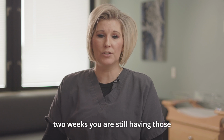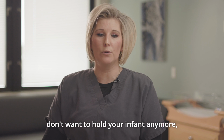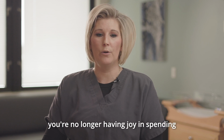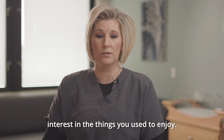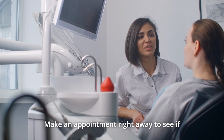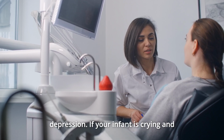If after 2 weeks you are still having those feelings and you are now noticing you don't want to hold your infant anymore, you're no longer having joy in spending time with your family, or you have no interest in the things you used to enjoy, make an appointment right away to see if you are experiencing postpartum depression.